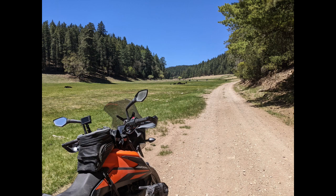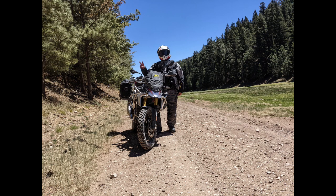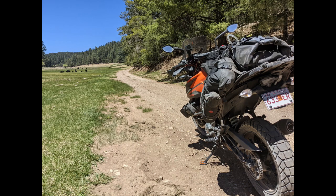We had a fantastic day riding in the Lincoln Forest and just taking in the New Mexico scenery. We really enjoyed today's ride, and this is, to me, what a BDR is all about.